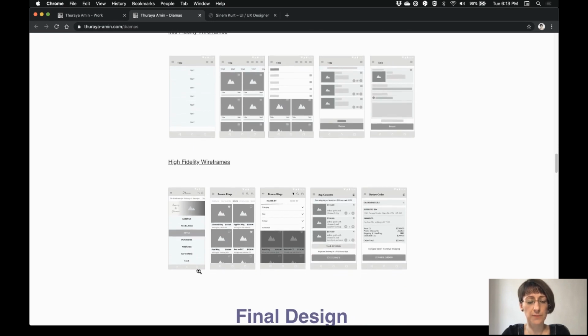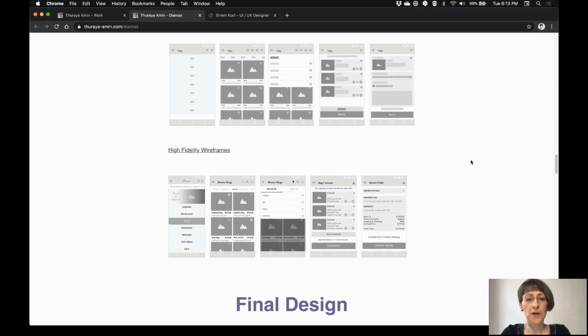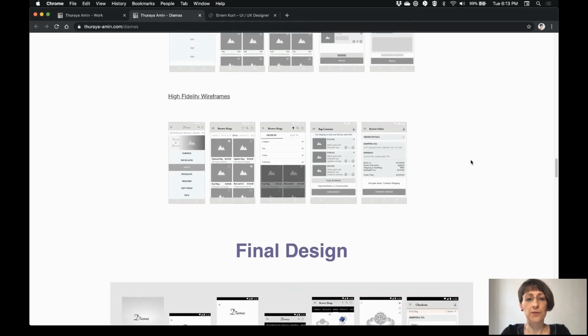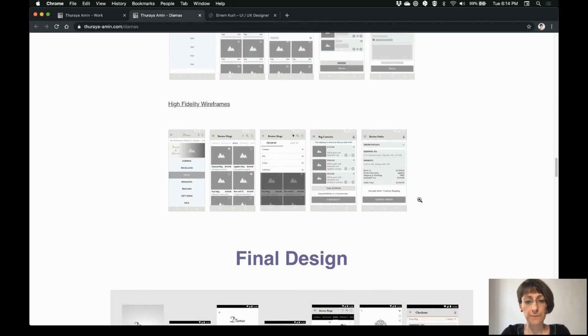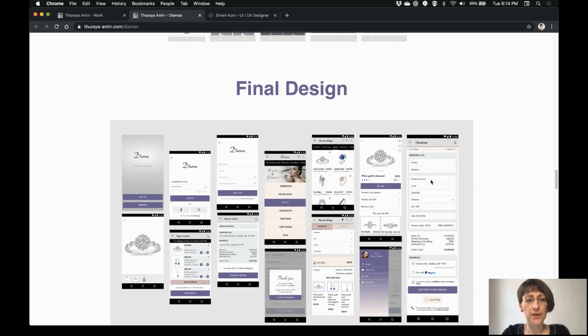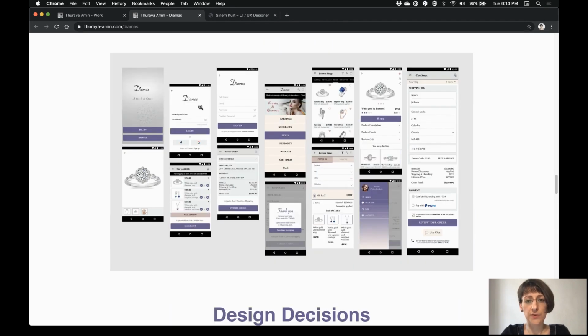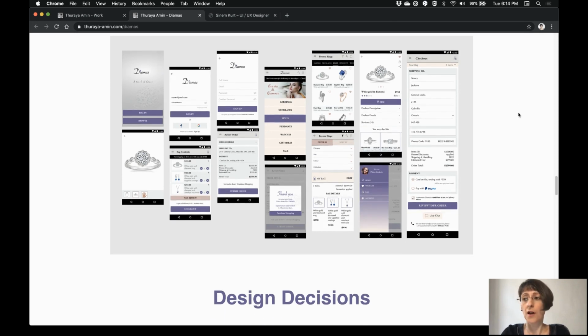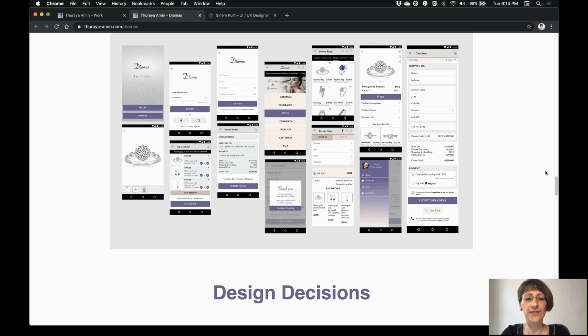This is what mid-fi looks like to me. There are some elements that are defined. The icons might not be final, and there are no images and no colors. So this is definitely mid-fi for me. And then the final design, or high fidelity screens, would be something that I would like to see larger. If you spent the work designing greatly, and you're taking care of all the details in your UI, show them to me. This is something that I really would like to see.